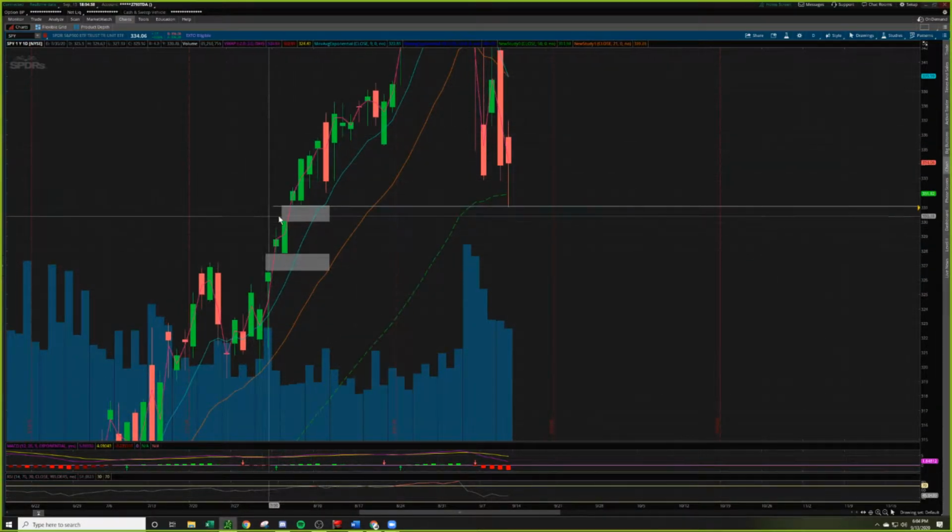We know that gap areas act as like hidden levels of support and resistance in the market. So the fact that we came down to that 331 mark and kind of tested it as a support, that's also like a bullish signal, right? Telling us that we may see a bounce here.